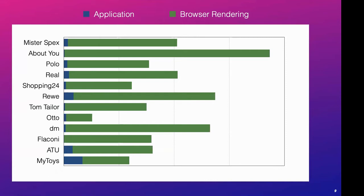So the longer the application takes means the later in the timeline the browser can start showing stuff. This is one thing that we see here from this analysis. But the other thing that we also see is that in terms of impact on the total performance, everything that happens in the browser, everything that happens after the application has a much bigger impact. So what does it mean?